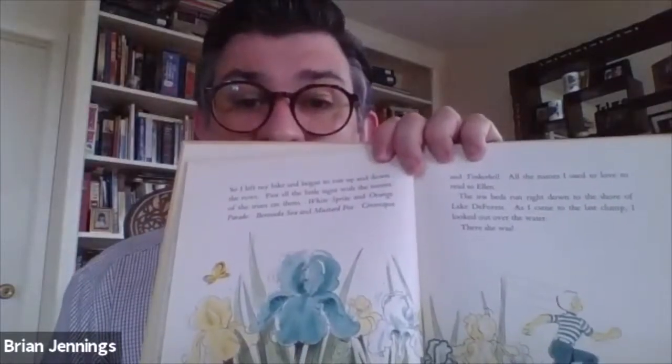You see, the Casabiers plant iris, like some farmers plant corn, row on row of them. It was pretty hard to tell from the road whether there was a patchwork quilt with a girl attached to it among all those flowers. See the flowers. There used to be lots of flower farms in Rockland. So I left my bike and began to run up and down the rows, past all the little signs with the names of the irises on them. White Sprite and Orange Parade, Bermuda Sea and Mustard Pot, Green Spot and Tinkerbell. All the names I used to love to read to Ellen. The iris beds run right down to the shore of Lake DeForest. You've heard of that. As I came to the last clump, I looked out over the water, and there she was.